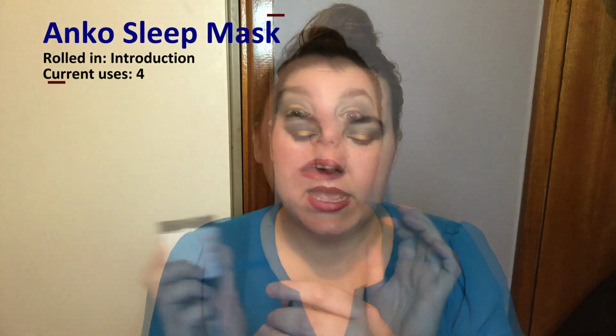On 4 uses, we have the Anko Leave-On Night Mask. I have managed to get a couple more uses before filming this update, and considering it's May, which is the May Mask Challenge, I'm hoping I can manage to get a few more uses out of this and have my 10 uses done and dusted by the next update. Let's hope I can get my mask on this month.